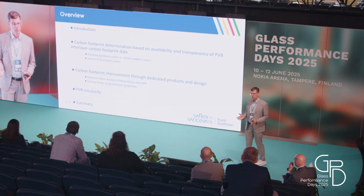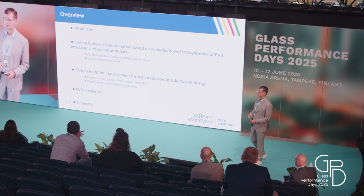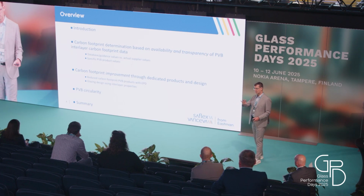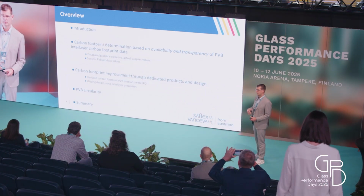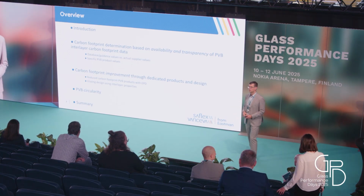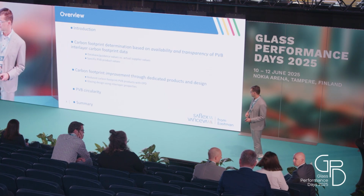So let's go to an overview of this presentation. A few introductory words on why embodied carbon is important. In the first place, we'll have a look at how those values are generated and understand a little bit more about the sources of the data, specific data versus database values, and also how they can differ from interlayer product to interlayer product. And once we have this baseline established, we can have a look at how you can improve the carbon footprint either through products or smart glazing design. And finally, we'll touch upon what we do in the circularity area as a nice lead-in to some of the other presentations later this session.